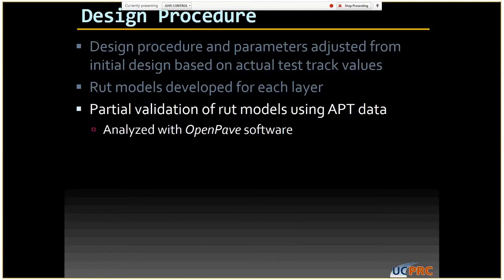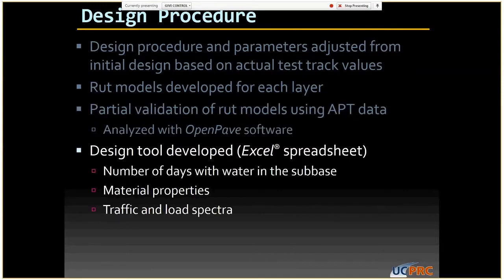We basically then validated those rut models with our APT data, and then ran an analysis in terms of getting the stresses and the strains under the wheel using the Open Paveware software package that was developed by one of our guys here. We then incorporated all of that into a simple design tool based in an Excel spreadsheet, and basically the input parameters into that are the number of days with water in the subbase. So you basically design it on the number of days that you expect there to be water in that subbase layer. Depending on, if you're down in Florida where you might have some very high intensity storms where you might have water in there for quite a while during the wet summer months, versus say Arizona or something like that, where you're probably not going to have very much water in the layers at all.